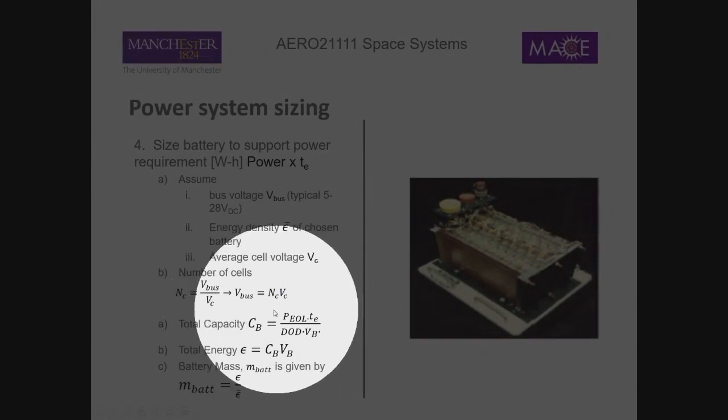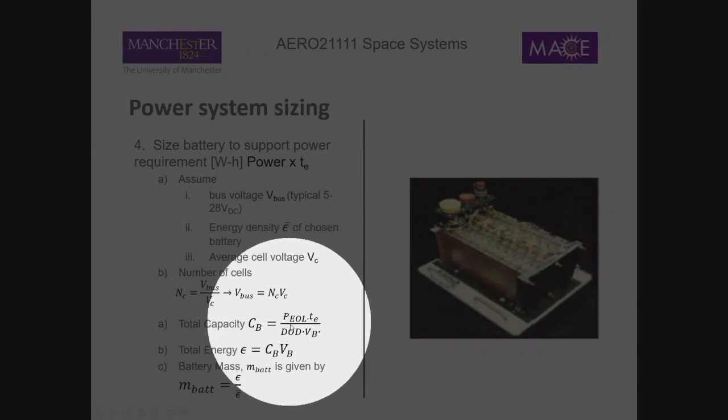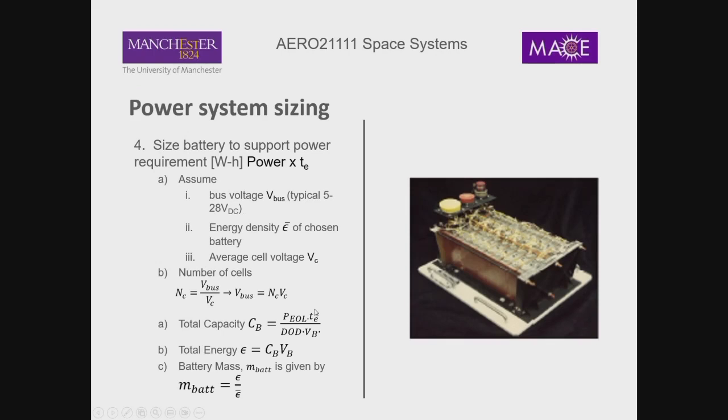So that's the power at the, what do you think EOL stands for? End of life, yeah. You're absolutely correct there. So why do you think we want to size it based on what power we need at the end of life? Because at the end of life, it's less than at the beginning of life. So our systems are degrading, yeah.